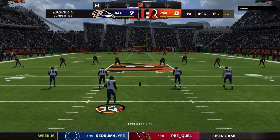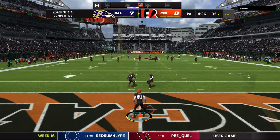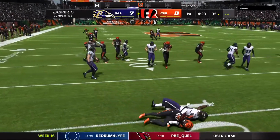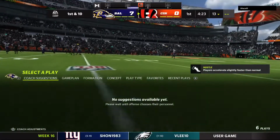Tucker now to kick it away following the touchdown. Brandon Wilson now from his end zone. And he's only going to make it to the 13-yard line and no further.